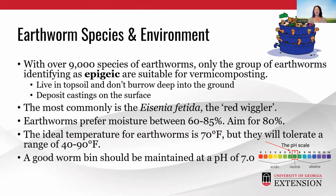Earthworms are going to prefer moisture between 60 to 85%, so about 80%. That means that whatever bedding you use has to be pretty moist. You've got to watch it. You don't want it to get too moist, and you also don't want it to get too dry. You'll lose your worms, they'll die. So you need to monitor them in whatever container you have.